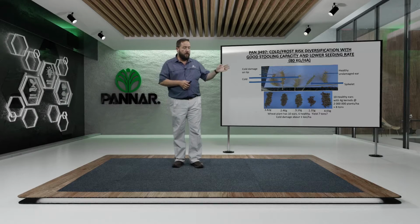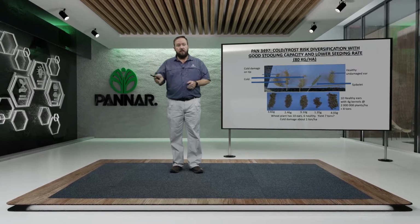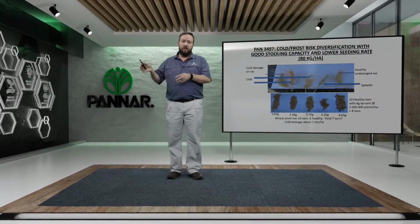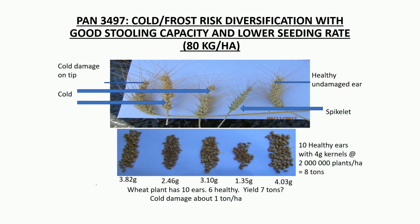What we did find, not because we are very clever, but in the quest to produce cultivars that do have tillering ability, we had some secondary positives come out of that. One of the cases is 3497 that was planted at 80 kgs per hectare a few years ago. That was right next to a field of 3497 that was planted at 110 or 120 kgs per hectare. We can see what happened there with the late cold. In the past few seasons we do find that we tend to get periods of late cold late in the season that does affect the yields of these cultivars, or most cultivars anyway.